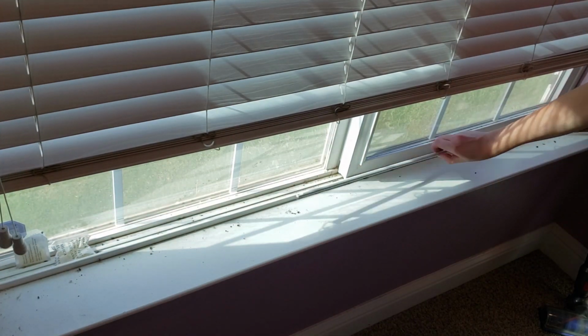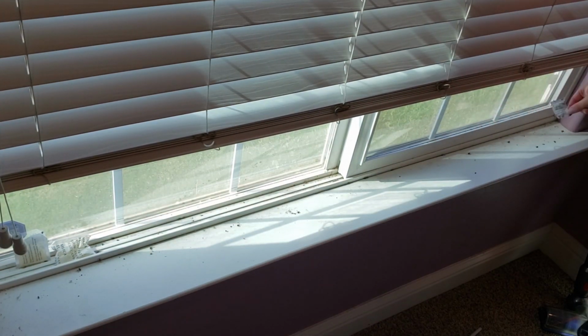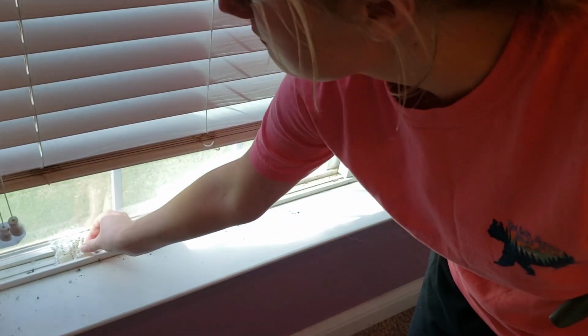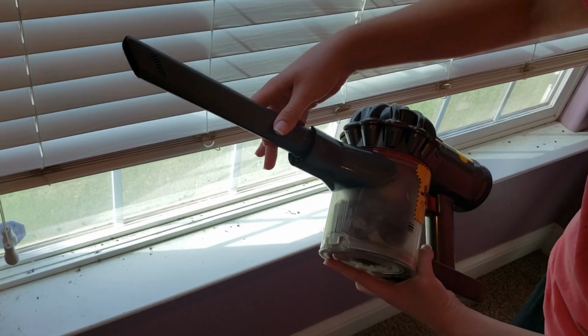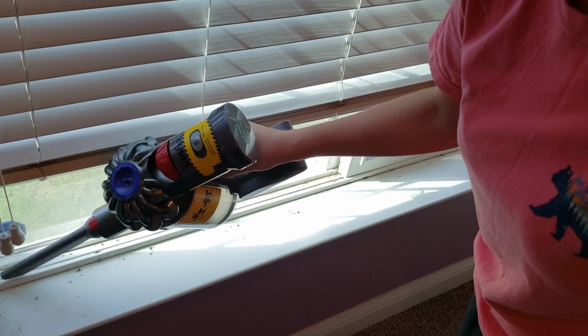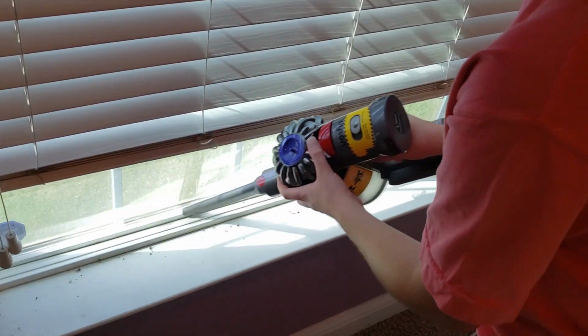So as you can see, these little bags are like the little bags that come in a new purse or something, and it helps suck up the moisture. My mom told me that she had seen that you could put those in your windowsill and it would help suck up the moisture. And so I tried it and it actually seemed like it did a good job. So that was a hack that worked.